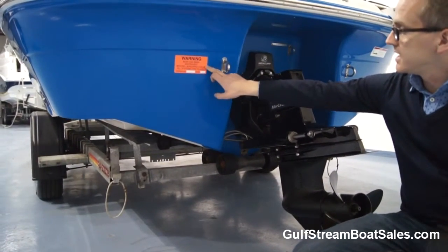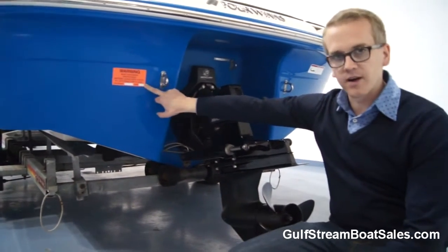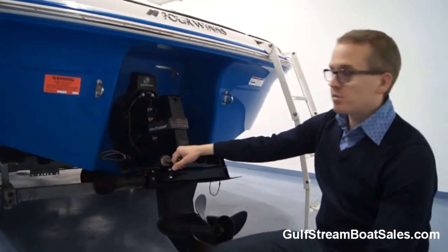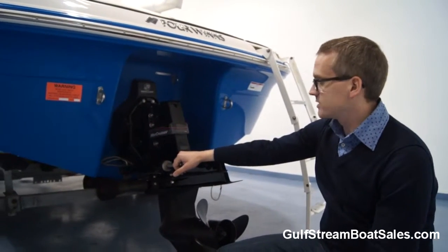We've even got the factory warning sticker that the boat's been winterized prior to shipping. I mean, even the fact that this is still on, they stick that on in the factory before they leave. It's the first thing that owners tend to pull off. It looks just like it's left the factory last week.